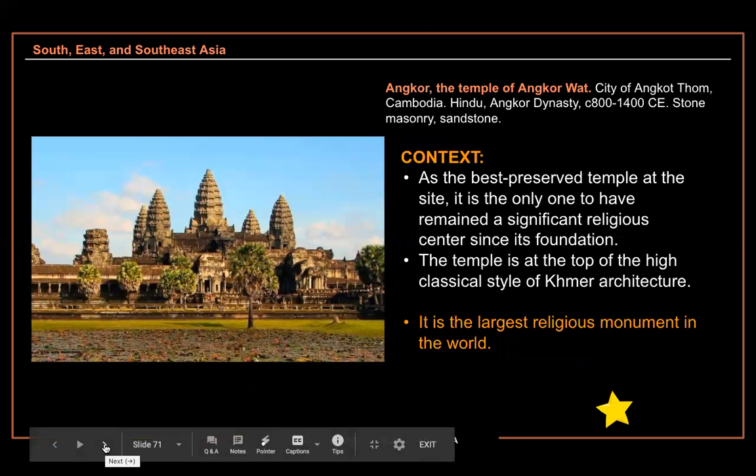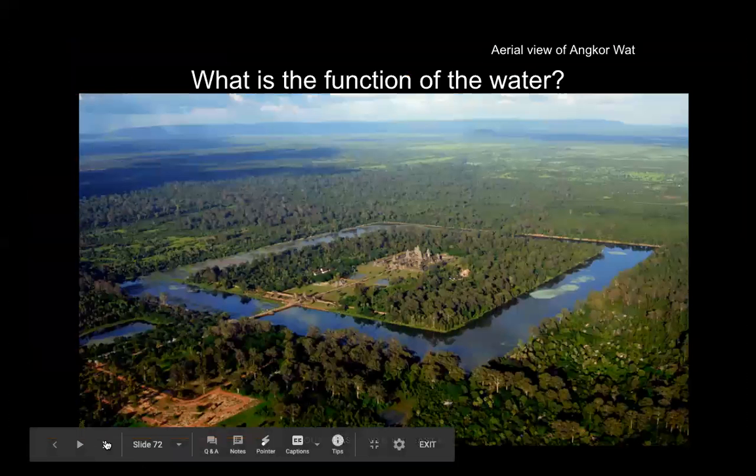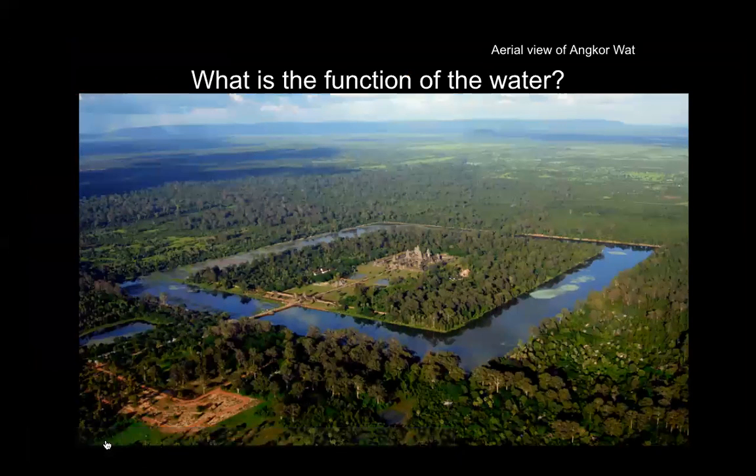I don't think there's anything else that, looking at the slide, I haven't talked about. So something interesting to know about the temple is it is, once again, an entire complex, and you might see that it's surrounded by water. But this is not natural water, right? This is carved out, man-made water. So what is the function of this water, right?